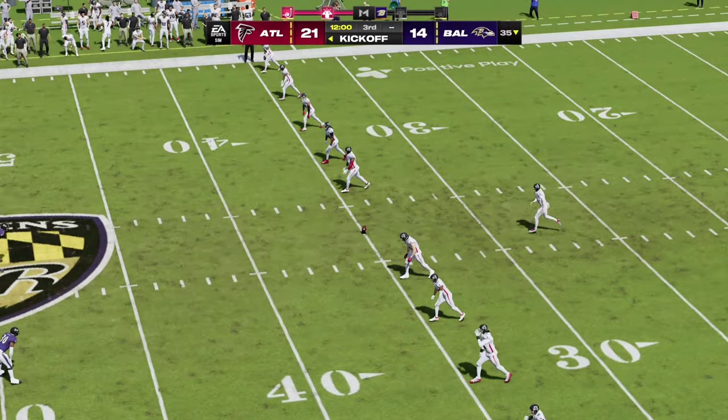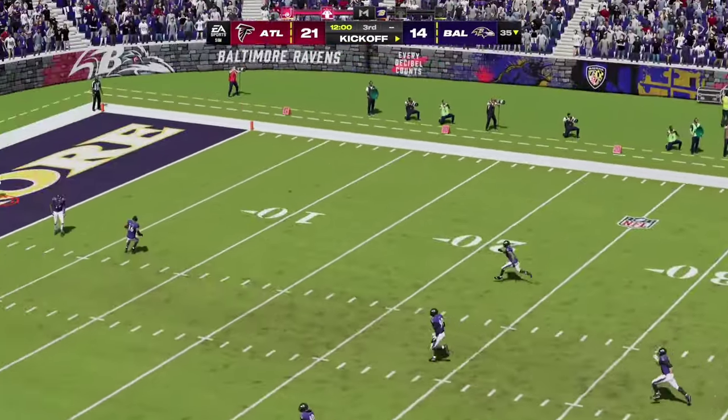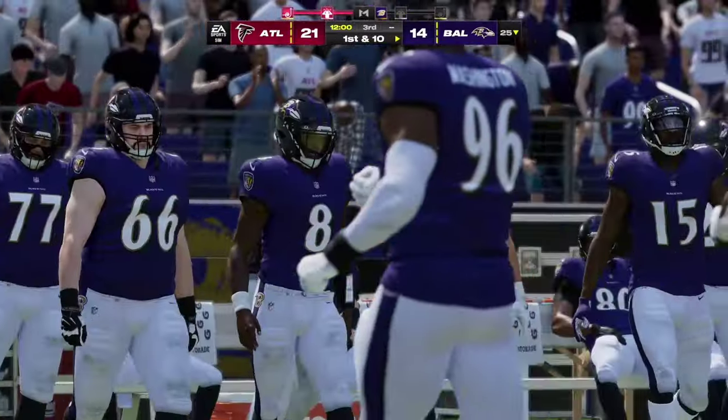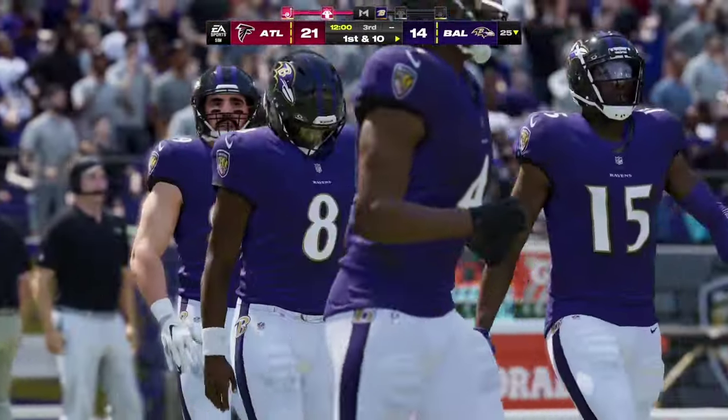The punter Pinion now to kick this one away, and Hill will opt for the touchback. Out come the Ravens now. They'll go on offense first here in this third quarter.